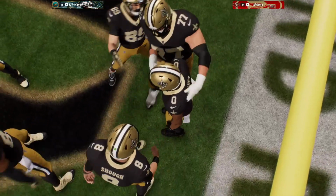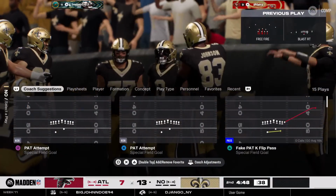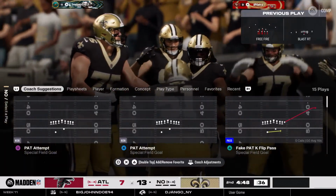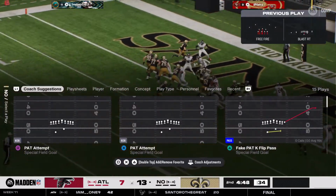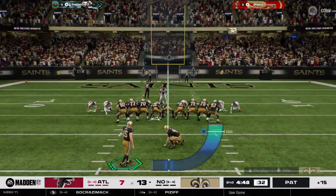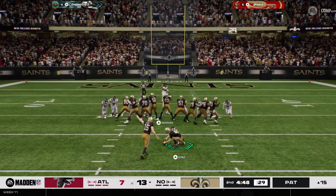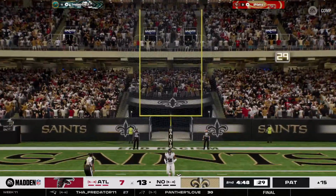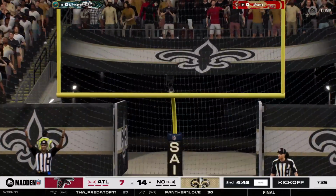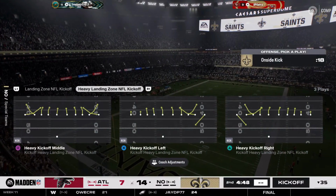Make no mistake about it, he may get the glory, but that does not happen without unbelievable blocking up front. So let's give the big guys all the credit in the world. He's able to displace the defense right there at the point of attack, and it's about as easy a goal line touchdown as you're going to see all year. The extra point is up and good. And the Saints move out to a 14-7 lead.